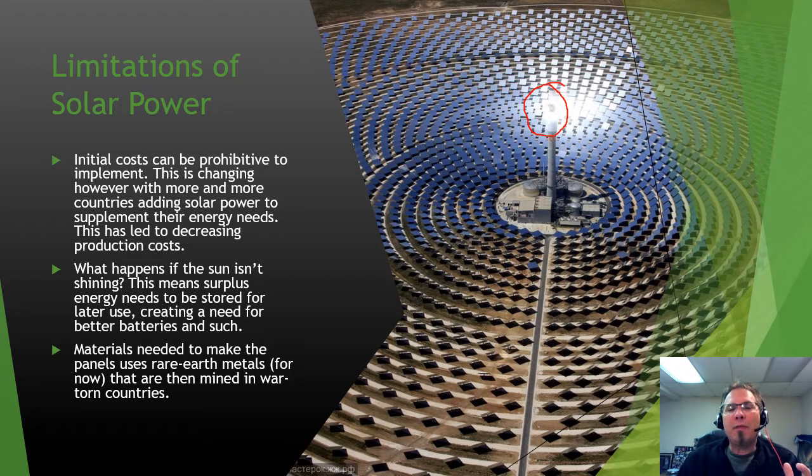What happens if the sun isn't shining? Well, that's a big issue, especially as you go towards the polar regions. They get less direct sunlight. So if you live in Arizona, in the desert where it's hot and you get tons of sun all year long, these work great. But even here in Wisconsin, we get a lot of cloudy days.